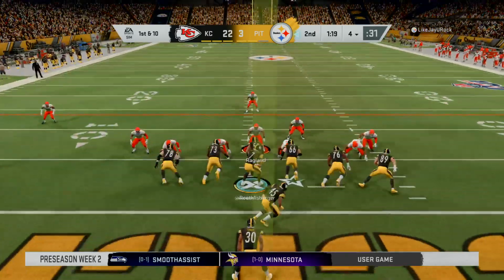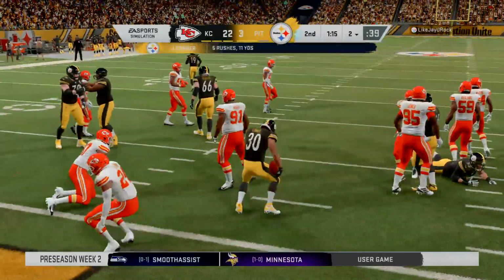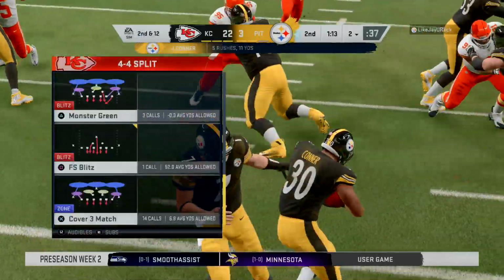Now the question, what do you do here? Time not really an issue. You got over a minute, but you figure from this spot you'd need a good 50, 60 yards to even consider a field goal try.